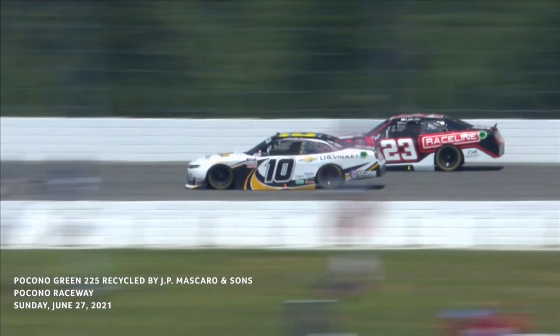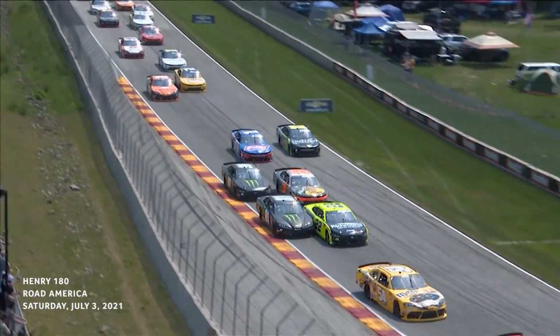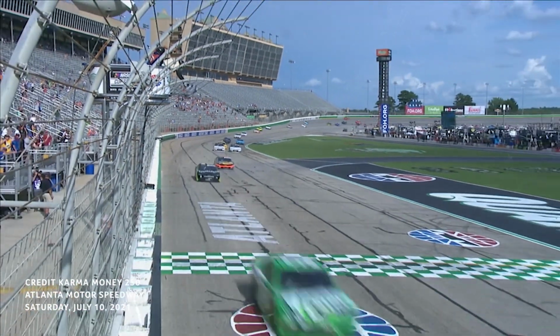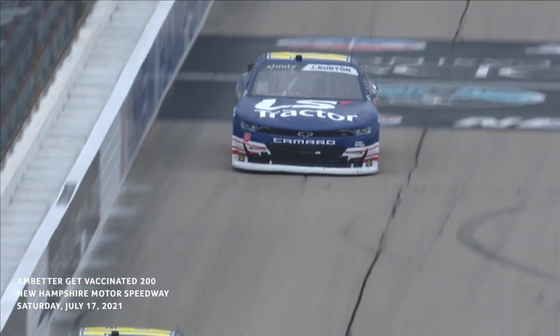Jeb's got position on him, getting into turn 3. Look at Jeb Burton coming from way back. Jeb is right there. Can he stay on that quarter panel for the quarter exit here? Great battle for the lead here in the Xfinity race. And Marty, behind him just a little ways is the Jeb Burton machine, who runs just outside the top 10.